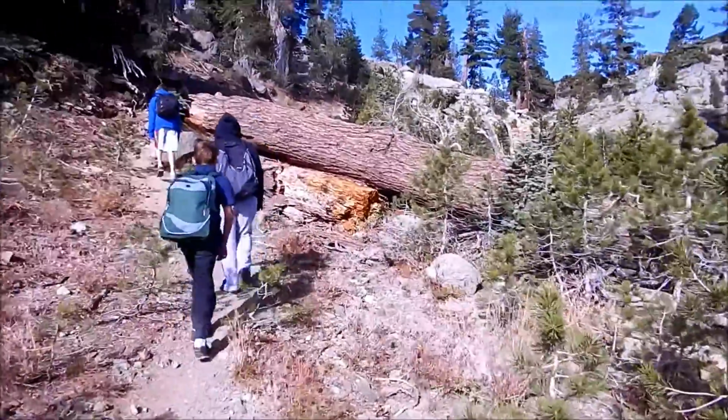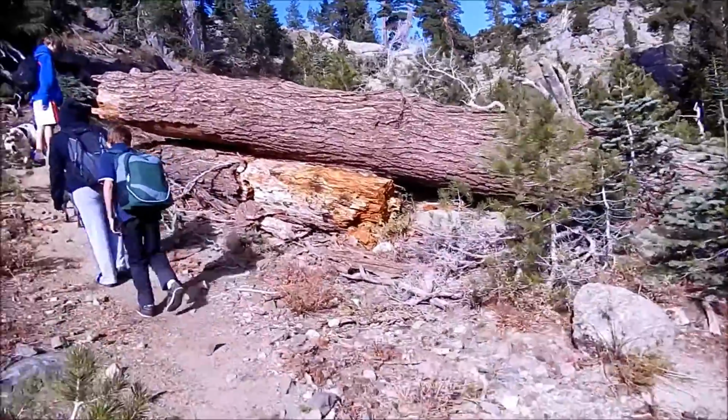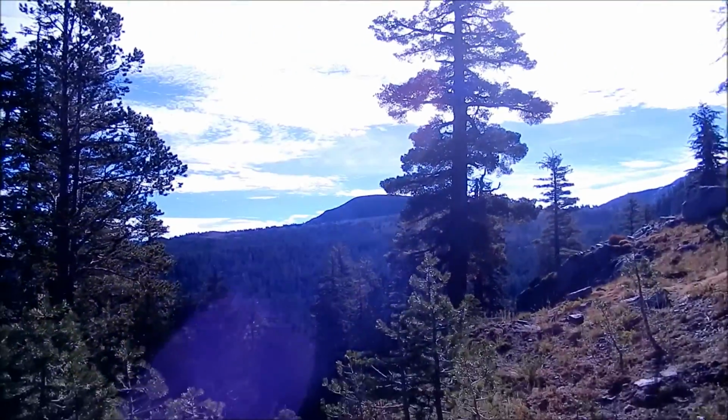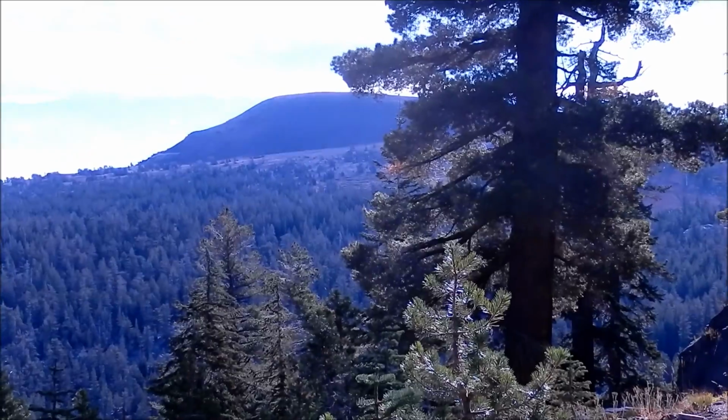Anyways, we're heading to the Lost Cabin Mine. We'll stop at the cabins for a break. This is Lord Rick. And one other milestone or landmark is that lava dome, which is called the Elephant's Back.